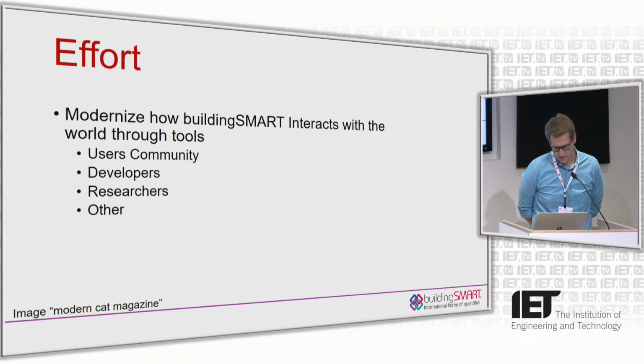I think that discussion over the last couple of days is actually very appropriately expanded to start to think about what users, community, developers, researchers, and others get out of these approaches and how those expand.